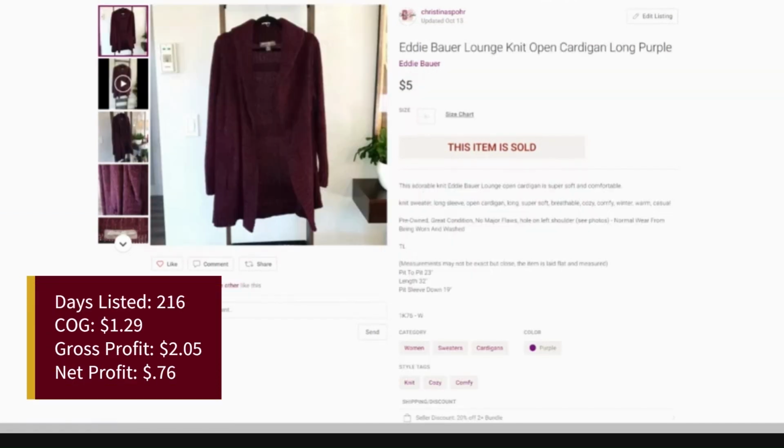This Eddie Bauer lounge knit cardigan was listed March 9th, 2023 and sold October 15th, 2023. It was listed for 216 days and my cost of goods was $1.29. I listed this item for $18 and it sold for $5. There was a flaw in it, a hole on the shoulder, so that is why I sold it for so low. And it was also in my closet for so long, so I was willing to take a minor profit on it as well. With including the Poshmark fee of $2.95, that brought my gross profit to $2.05, but because of the cost of goods, I only made a profit of 76 cents.